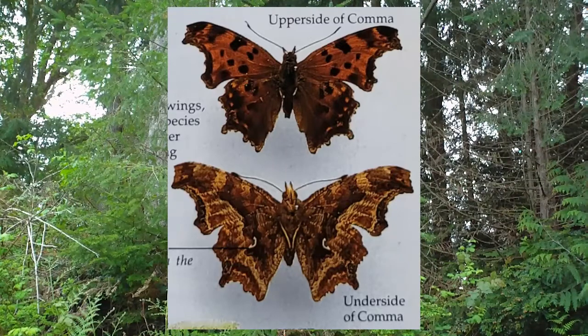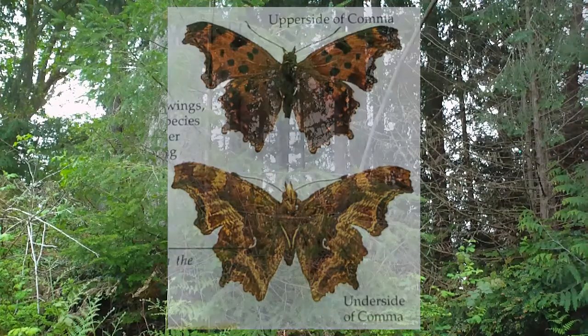Kind of looks like the comma that we use in our writing. Well, I don't think we've learned about a comma yet, but we will someday. And that's what it looks like.